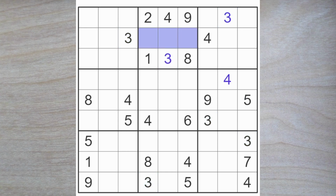We know that these squares must be a 7 and a 5 and a 6. There's a 6 and a 5 blocking up here, so the 7 is forced into this square here.